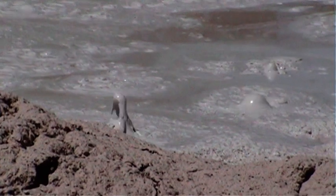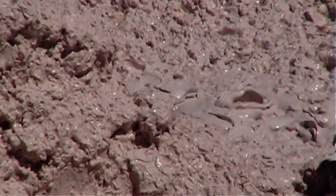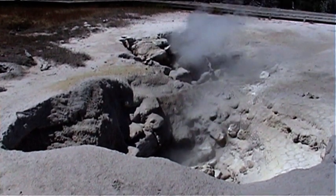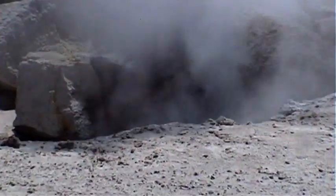Fountains Paint Pot is one of the best examples of a mud pot in the whole of the Yellowstone Caldera. Fumaroles expel hot gases at very high speed from their vents.